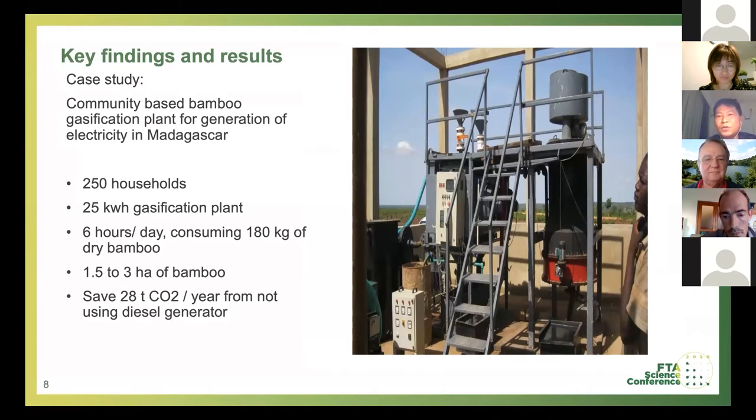Daily they run it for 6 hours. It consumes 180 kilograms of dry bamboo. In this case, the community needs, depending on species, between 1.5 to 3 hectares of bamboo, which is enough to provide feedstock for the whole community. And they can save around 28 tons of carbon per year.